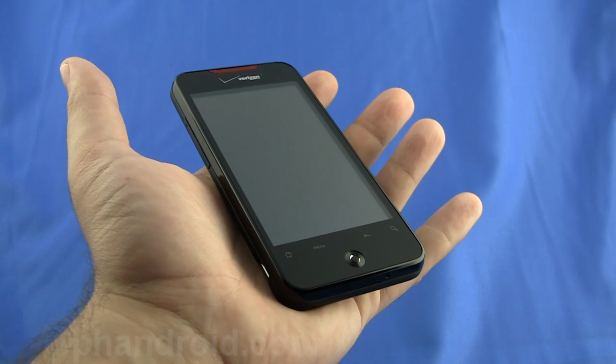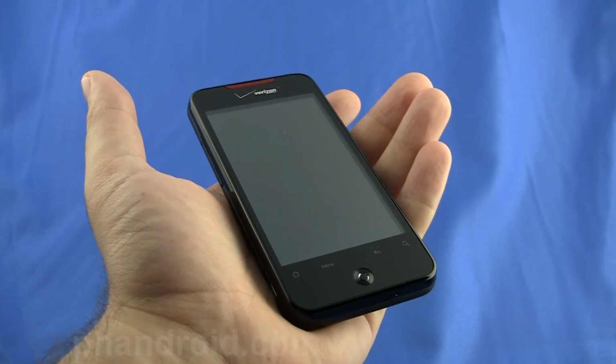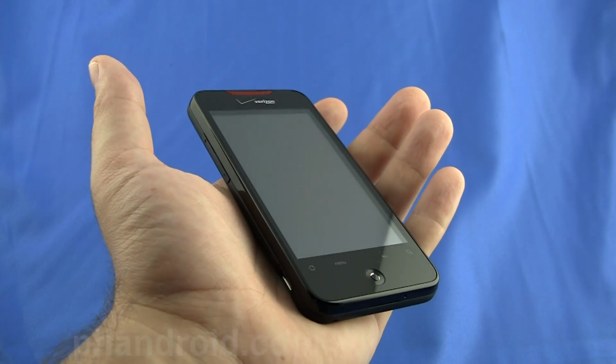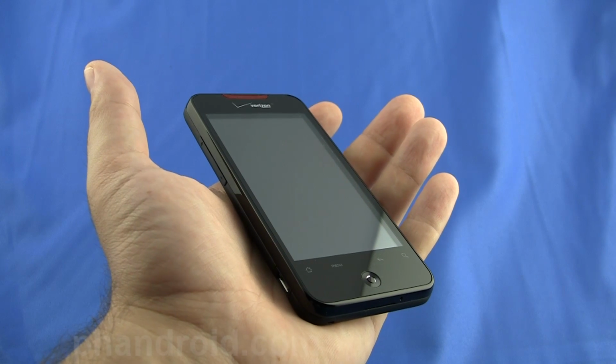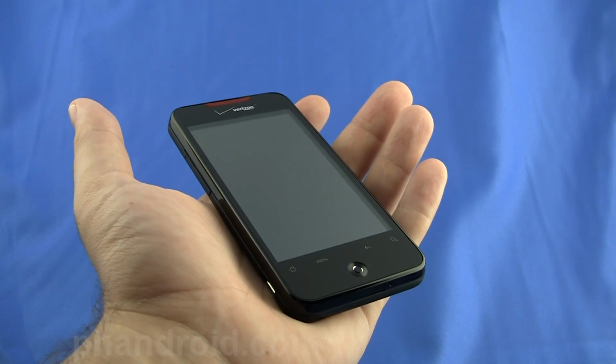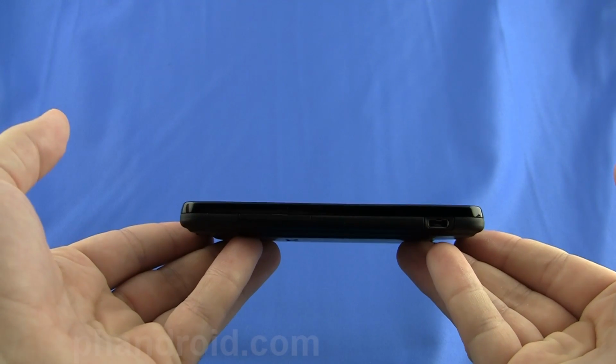Now, how do I like it? Personally, I think that the hardware alone puts the HTC Droid Incredible at the top of the heap in terms of America, at least for now. It's definitely the best Android phone on Verizon. It's definitely the best phone on Verizon, and in my opinion, it's definitely the best phone in the United States at the moment.